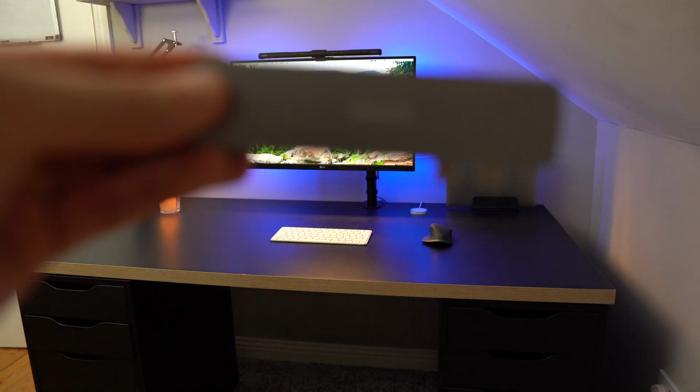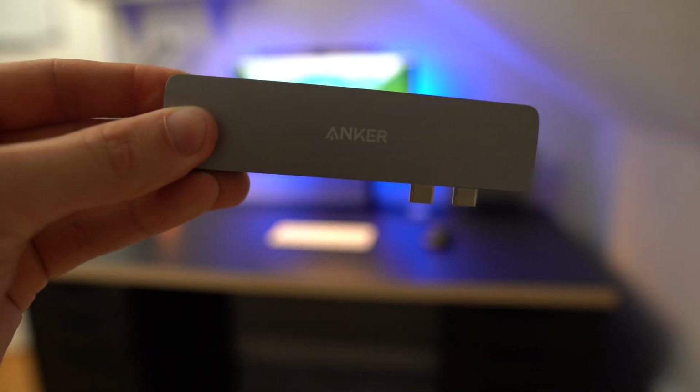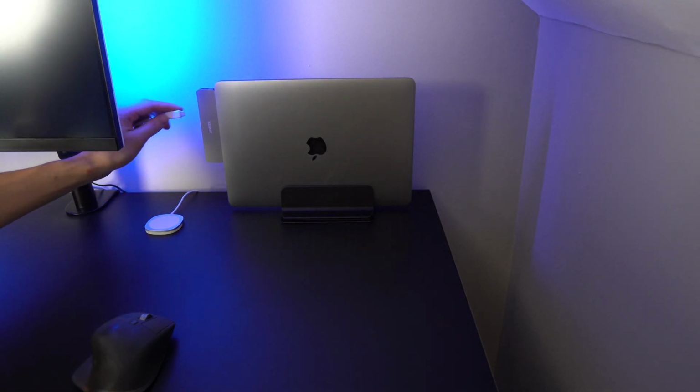So the only issue I have with this laptop is the fact that there's only 2 USB-C ports, and to combat that I've bought this adapter from Anker. It's the one that takes up the 2 ports, but it sticks right to the side of your laptop. Because I have my laptop in clamshell mode 90% of the time, I wanted it to be stuck in there rather than having a dongle hanging off.